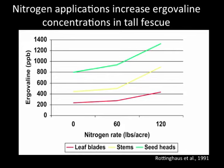Here's something that I think you'll find surprising, but not at the same time. And this takes that plant part talk one step further. The next slide is something that I think will really drive it home. And it's been mentioned by several, and that's nitrogen applications do increase ergovaline concentrations in tall fescue. And as we look at 0, 60, and 120 pounds per acre, increasing nitrogen application rates, you can see all the plant parts increase with each rate, but we see a huge jump from 60 to 120 pounds per acre application.